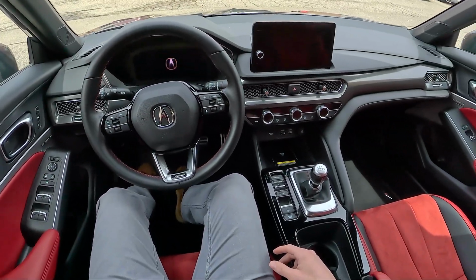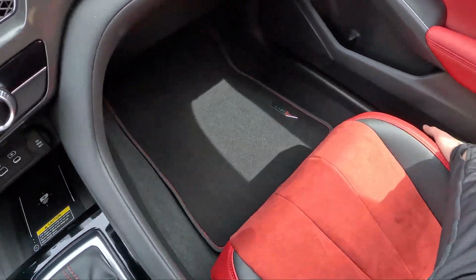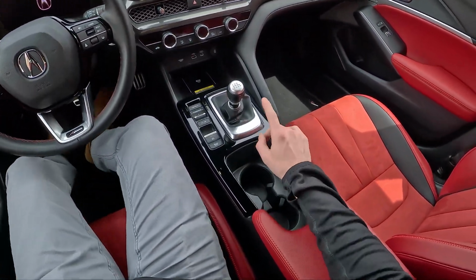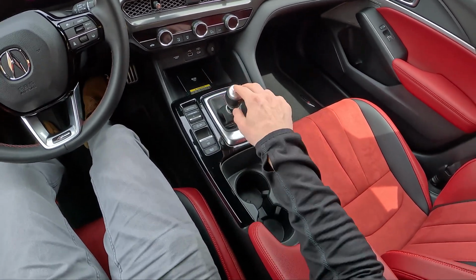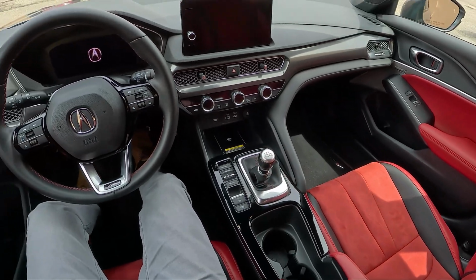Fun little Acura noise. 8-way power driver seat. That is important. Is it? Okay, good. It's power over on the passenger as well. Our manual transmission shifter. I like the layout and the design of that shift boot and the lever and the knob and everything. That looks good.